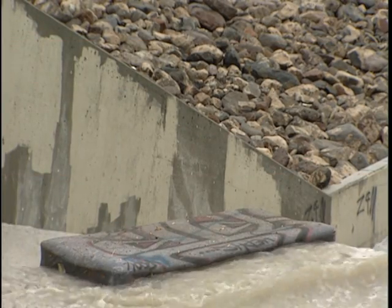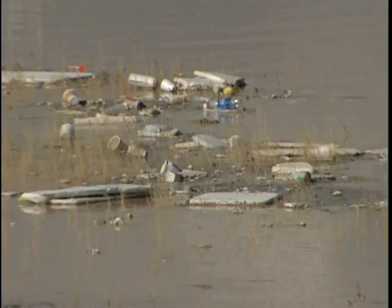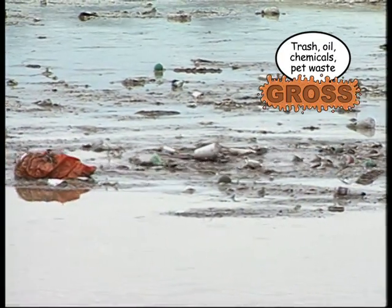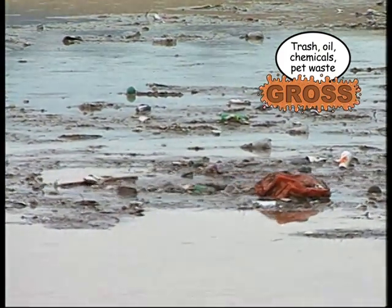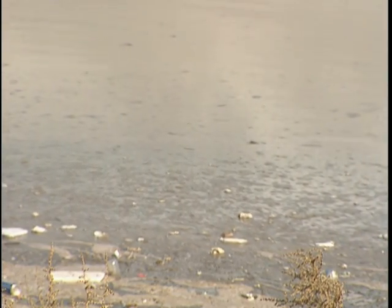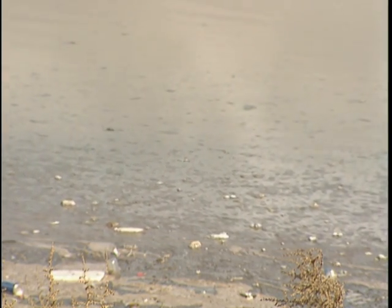Do you need another reason to stay out of floodwaters? Here's one. They're absolutely filthy. Look at all this trash. Floodwaters are filled with junk, like oil, chemicals, and pet waste that washes off yards, down streets, and into storm drains and detention basins. It's a dirty and dangerous place to swim and play. The deep channels hide trash like nails, barbed wire, and construction debris. You can't always see what may be under the water.